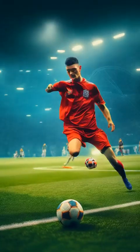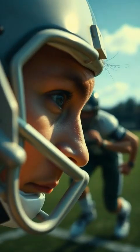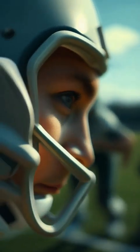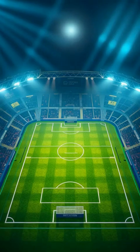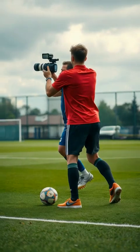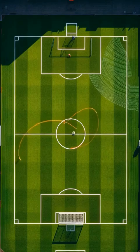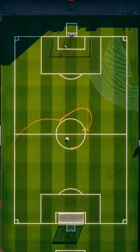This scanning behavior is not random. It helps players build a mental map of the pitch, identifying spaces to exploit, pressure points, and passing options. Try incorporating deliberate scanning into your training. Before receiving a pass, make it a habit to look over both shoulders.